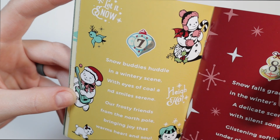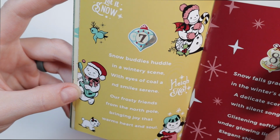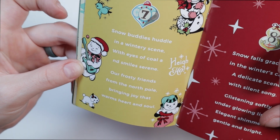Day 7. Snow buddies huddle in a wintry scene with eyes of coal and smiles serene. Our frosty friends from the North Pole bringing joy that warms heart and soul.